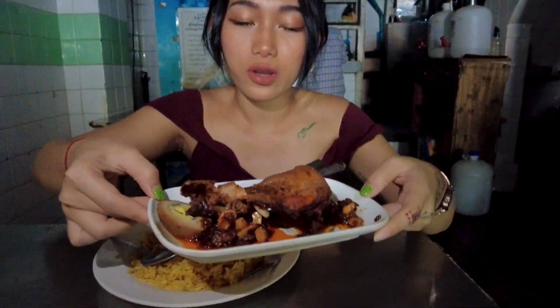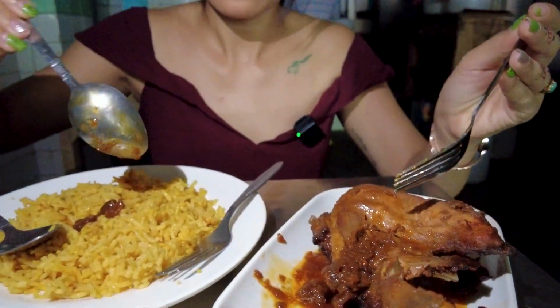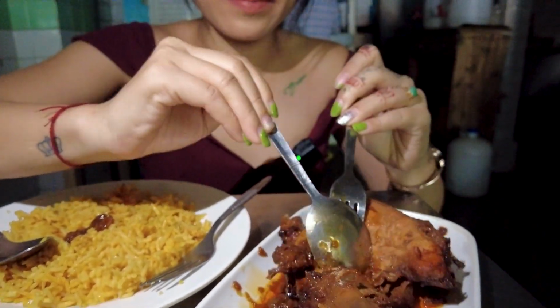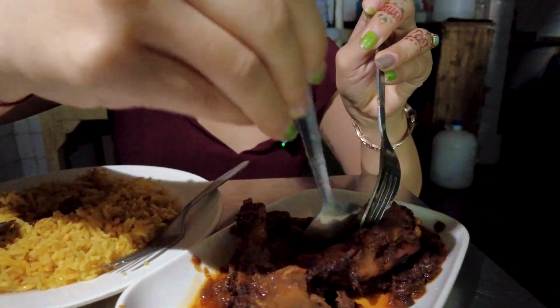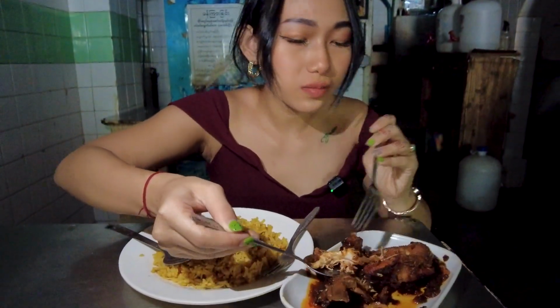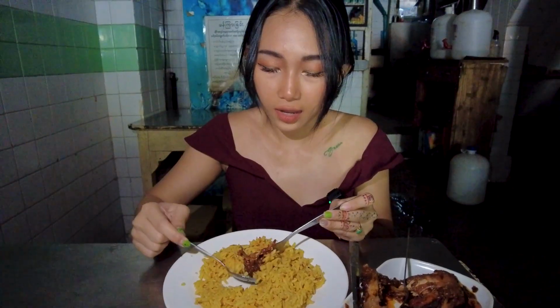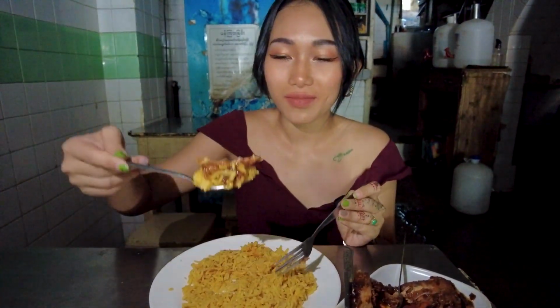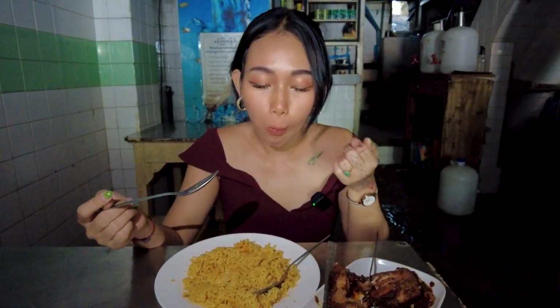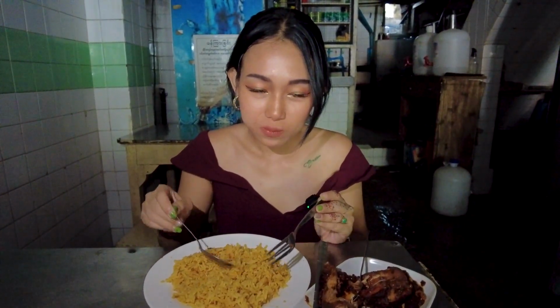And then this one is a chicken curry with the Indian style. Now let's try with this. Oh, it's really big. Yeah, the chicken, what it is, I don't know. Okay. Try some with me, guys.